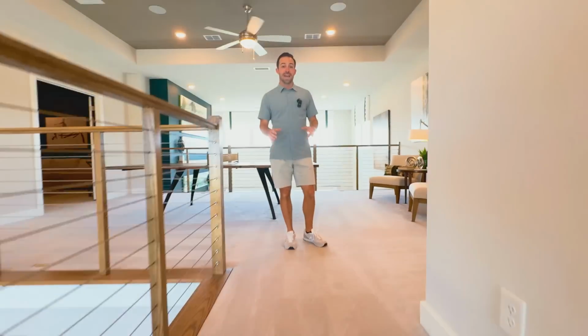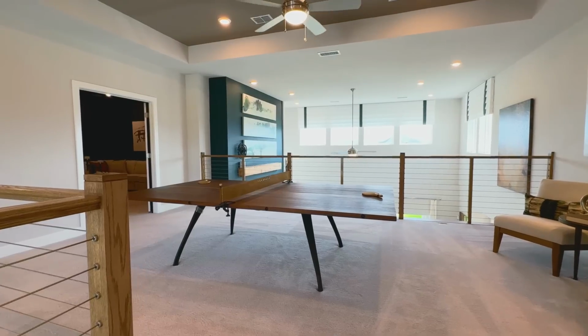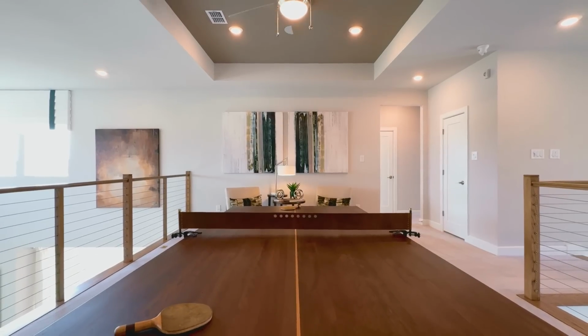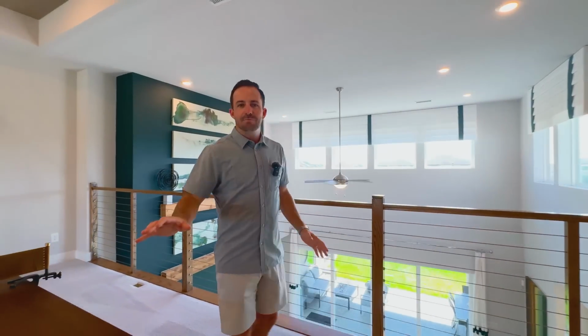Now, we flipped it and we made Keith walk up the stairs because, listen, I want you to see this view as you come up top. This just has an absolute wow factor. And if you've watched some of our other videos, you'll know typically I'm actually not a huge fan of this kind of overflow balcony, but there was something about this modern handrail that I just absolutely loved.